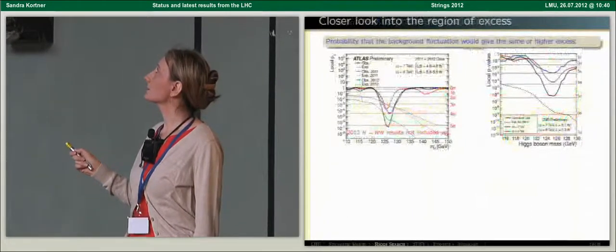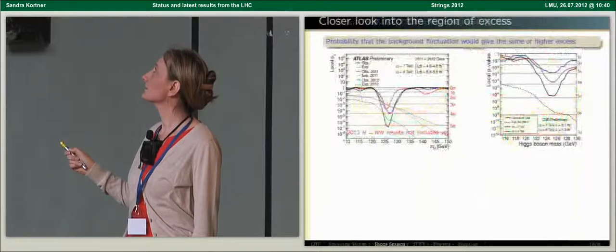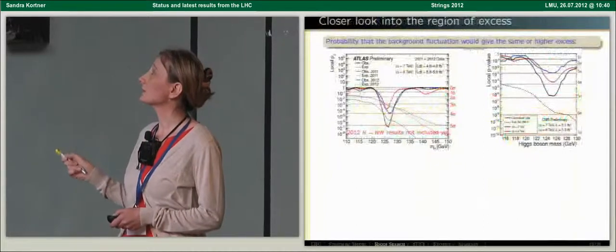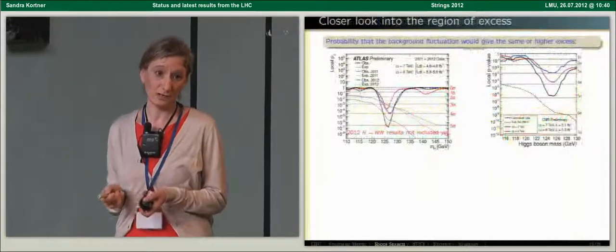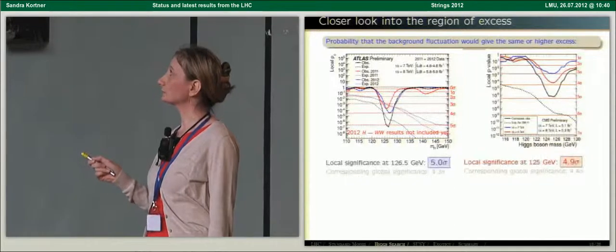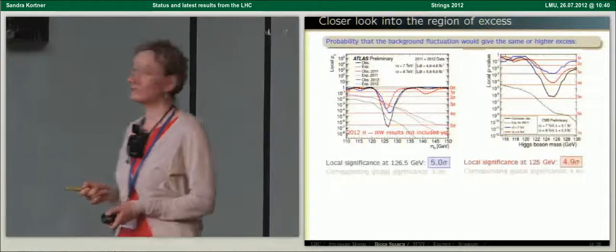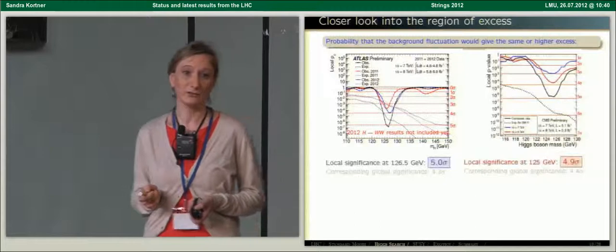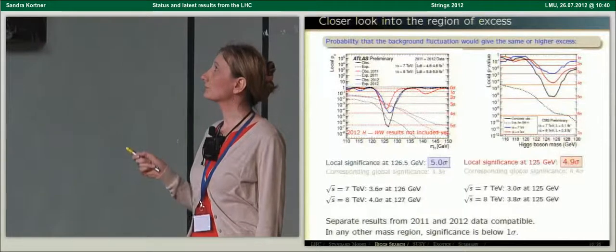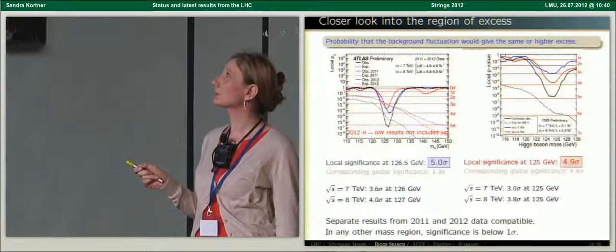Similar situation in CMS. This is the observed p-value, which corresponds to a bit less than 5 sigma, while the expected should be a bit higher. It is a bit higher because they have included the Higgs to b b-bar and Higgs to tau tau channels, so they have a higher sensitivity. To summarize this plot, we observe in both experiments a significance of around 5 sigma, which corresponds to a discovery of a new resonance. It is also interesting to see what is the behavior of the data in 2011 and 2012 separately, and we see very similar results.